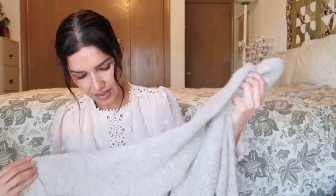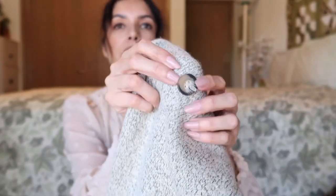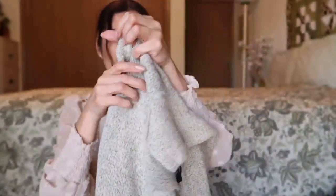And oh my gosh, this one is not a deception. I love that it has pockets. Yes, and look at the bottoms. Okay, here you go. So nice. And the color is like oatmeal with a little bit of a splash of black. I don't know if you can see it. Here you go.